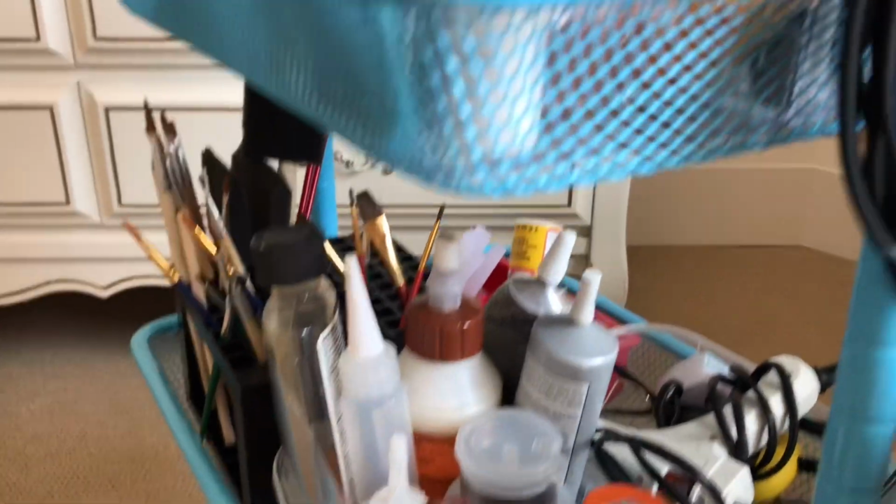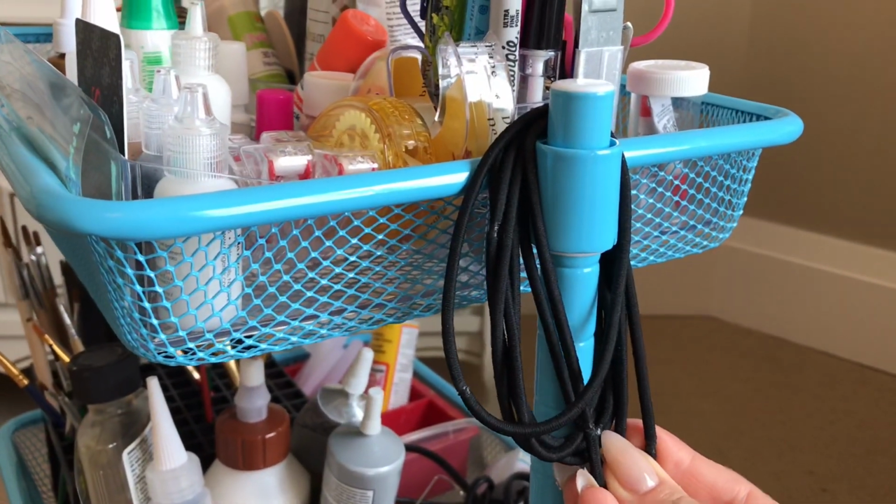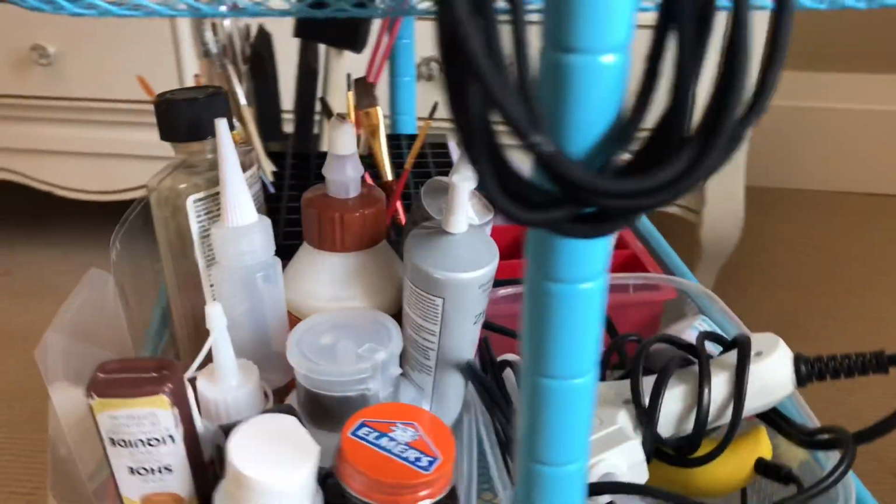So going on to, these are elastic bands from the Dollar Tree that I just have on hand if I need to wrap something or put something together.